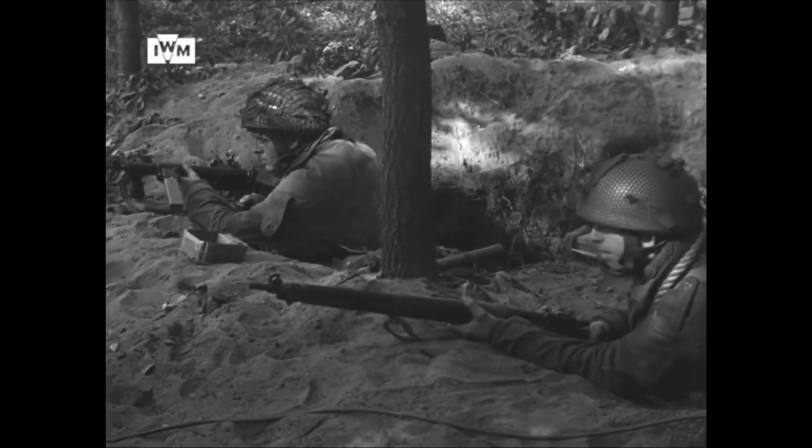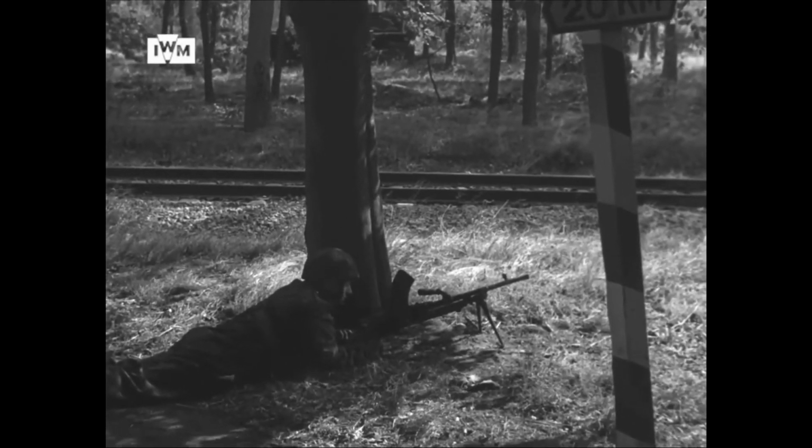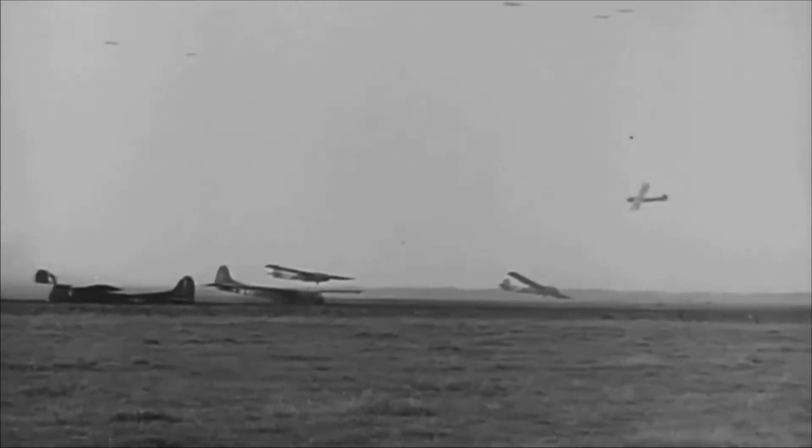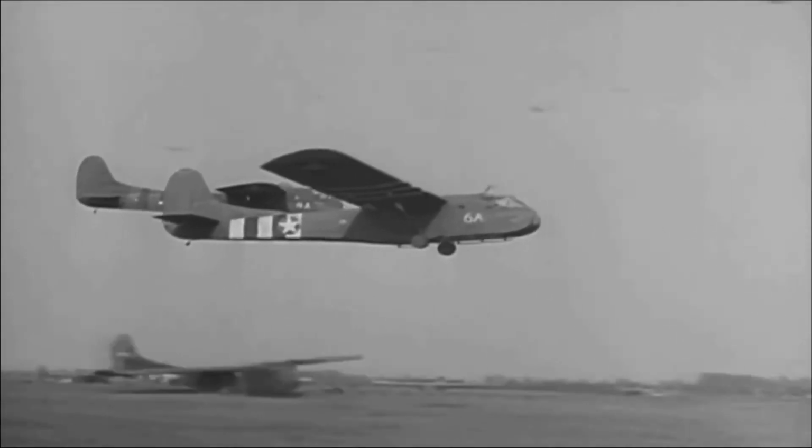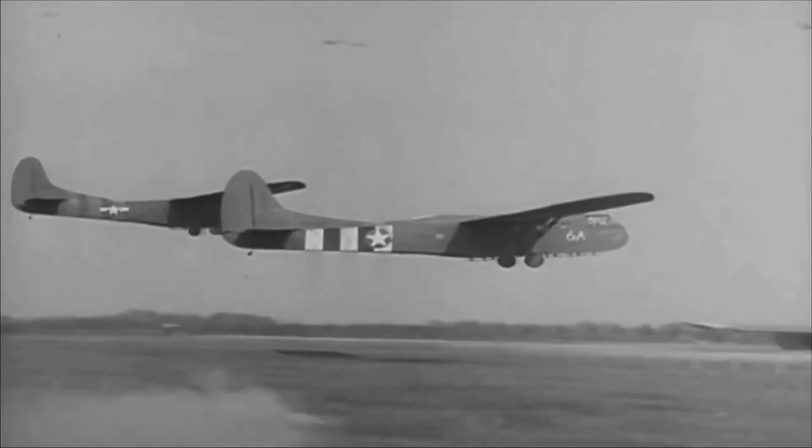The 1st and 3rd Parachute Battalions reached within 2 kilometers of the bridge with 200 men, 1/6 their original strength. The 82nd was still under attack on the Groesbeek Heights east of Nijmegen. The 508th Regiment secured a landing zone the Germans had taken, and glider troops, field artillery, and medical support elements began to land from 3:30 p.m.